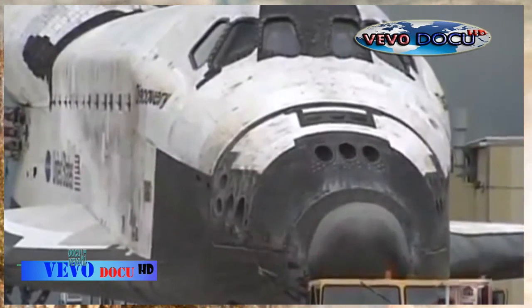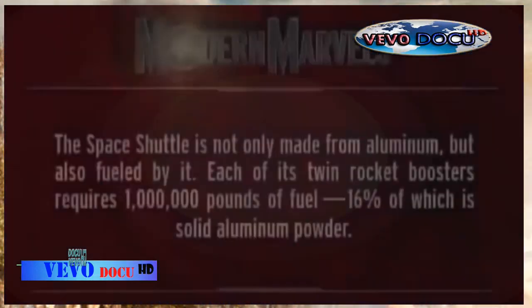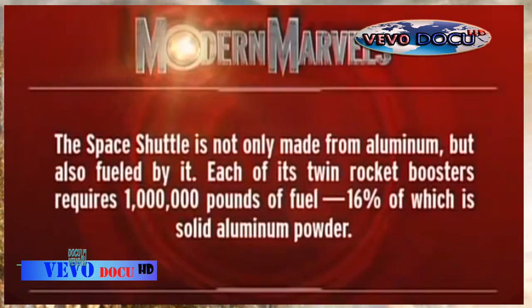As aluminum continues to help us explore new worlds, it may also prevent terrorist bombings from leveling our buildings. This spongy new wonder could save your life. The space shuttle is not only made from aluminum, but also fueled by it. Each of its twin rocket boosters requires 1 million pounds of fuel, 16% of which is solid aluminum powder. Aluminum will return on Modern Marvels.